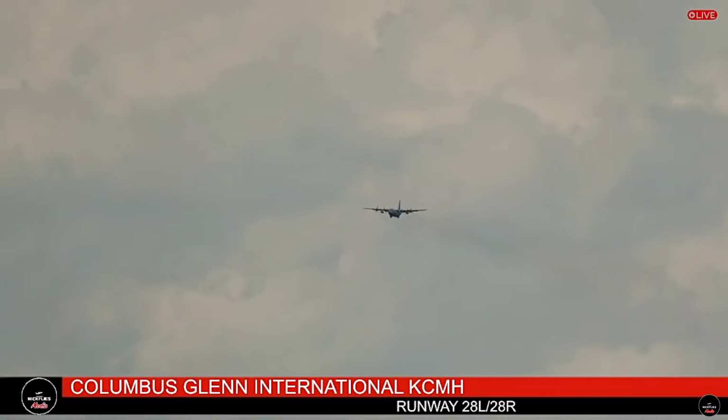I was hoping it would come in on 28 left. Unfortunately, I'm not mobile enough with the tripod to get over there. There's two of them inbound, actually. They usually land on this side because they'll go over the lane. Fortunately, it looks like they're going to come in on the right side today.